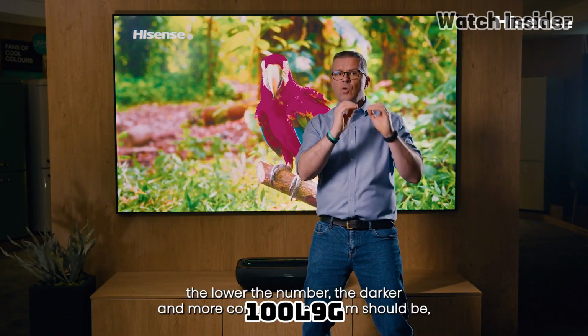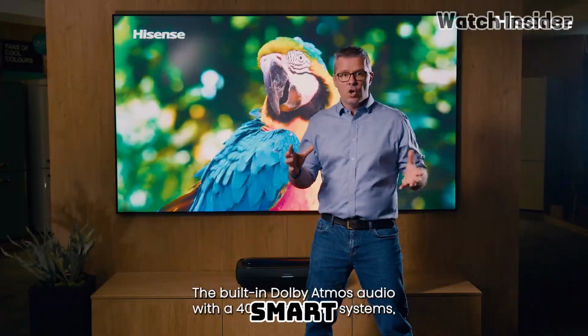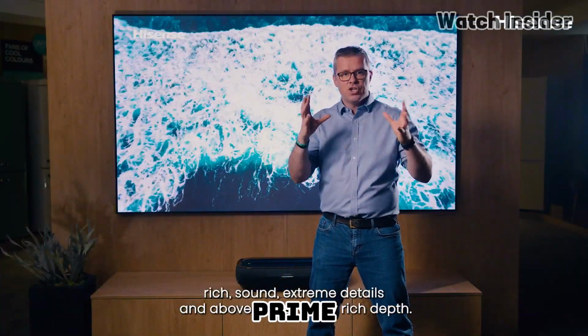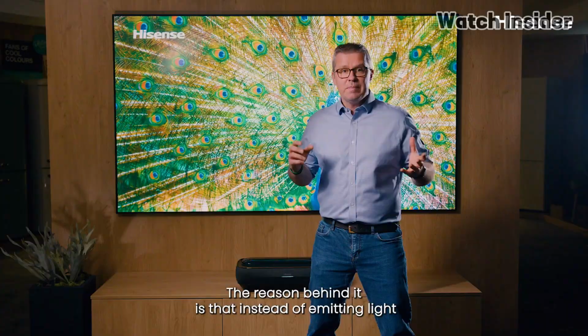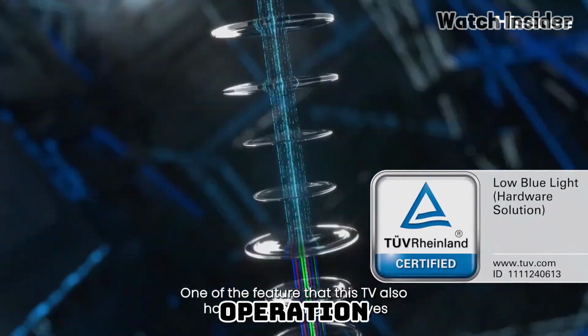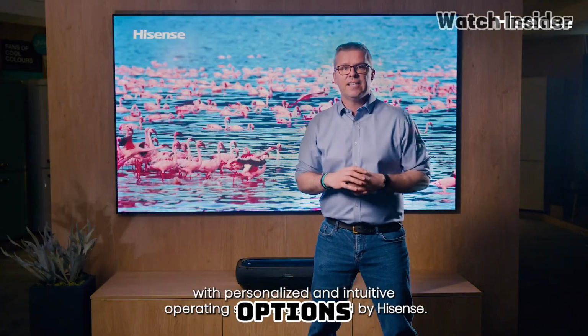The Hisense 100L9G Laser TV also boasts a variety of smart features. It comes with built-in apps like Netflix, Amazon Prime Video, and YouTube, allowing you to stream your favorite shows and movies directly from the projector. The integrated voice control feature enables hands-free operation, making it even more convenient to navigate through your entertainment options.